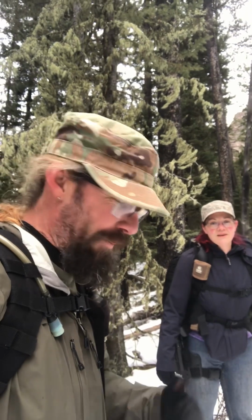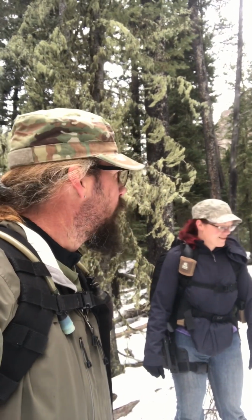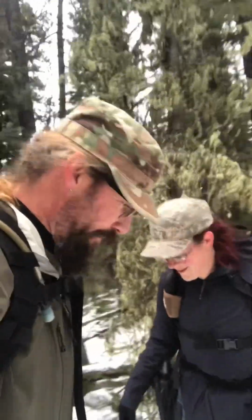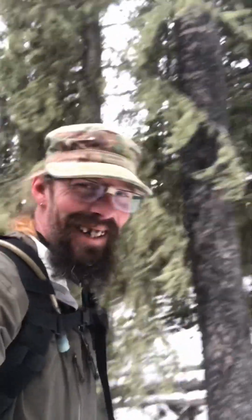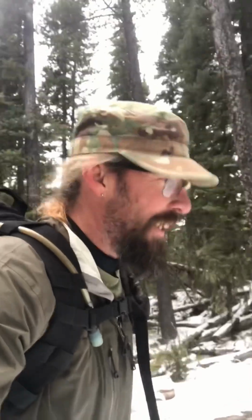And I weigh about 199.4 or 5 or something like that without any of my gear on. So I'm pushing roughly about 240 pounds max right now, which is a little tiring, but we're making it. Onward and upward. Anyway, I'm used to this kind of stuff. She's not. I'm trying to break her in, you know what I mean?